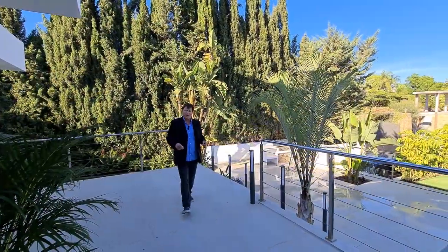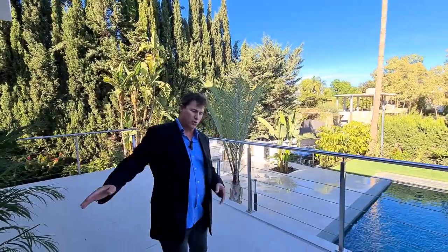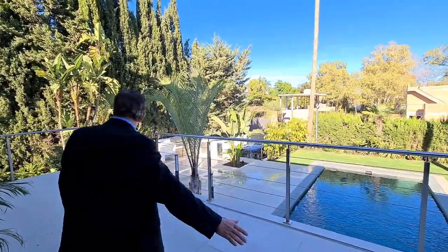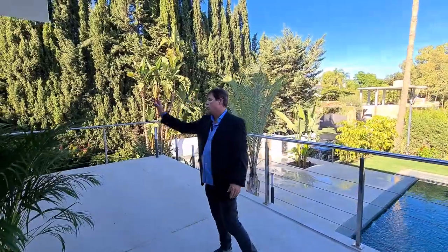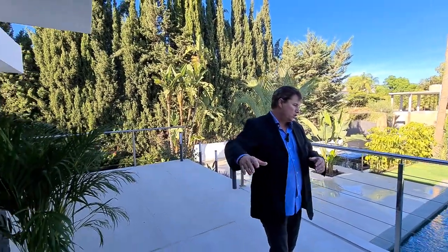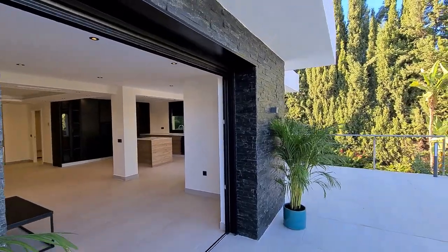Here in Spain, very high on everyone's list is to enjoy the outdoor living spaces. This has a beautiful terrace that comes around almost in an L shape. It joins the master bedroom, it joins the lounge, and it also joins the kitchen. Just off of this terrace, there's a beautiful swimming pool that's heated.